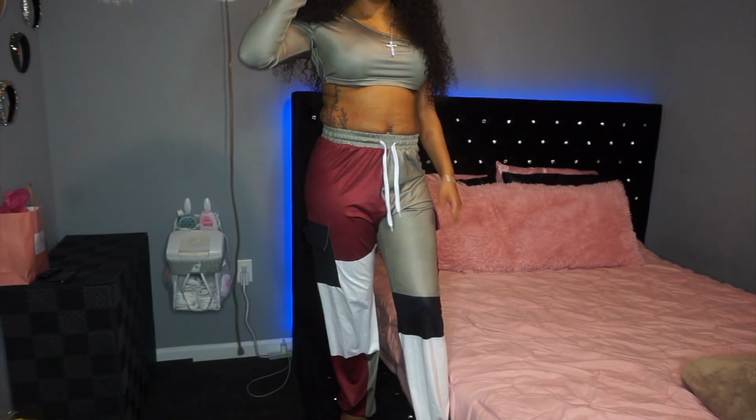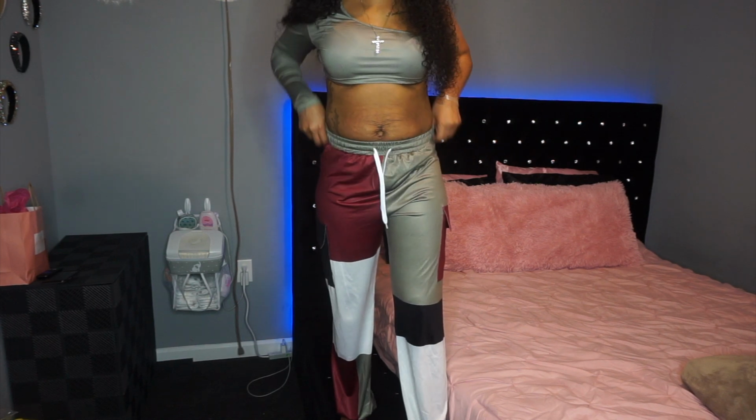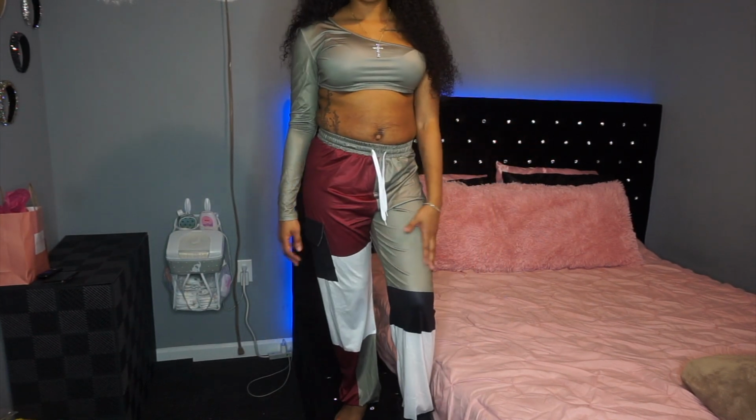And these are joggers, y'all. It's scrunched up at the ankles. Y'all loving this outfit? Because I am. Like I said, it's high-waisted, but I don't do the high waist. I do the low waist. So this is how this outfit looks. Like I said, this is one shoulder, and I'm really loving this outfit. This is something different for me.